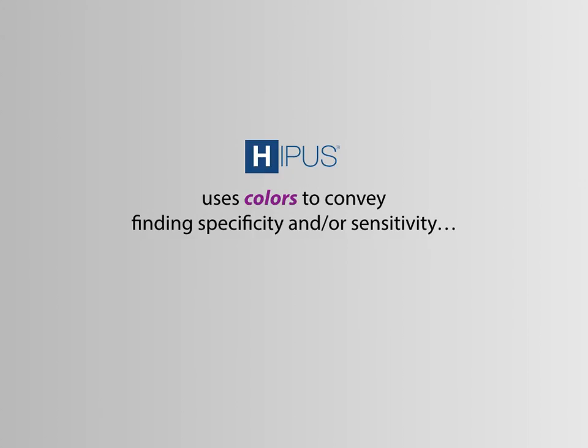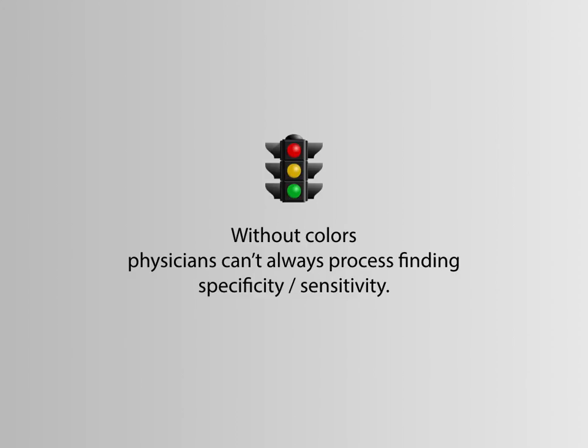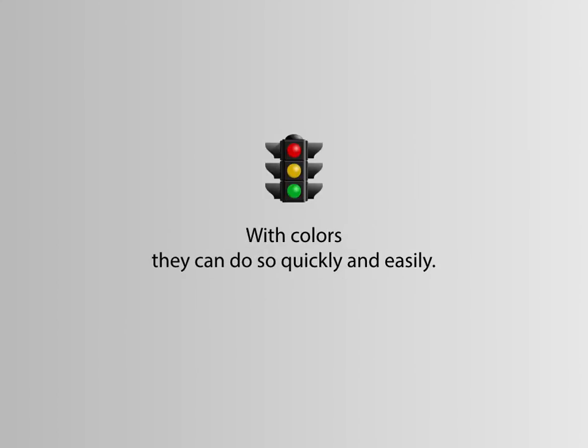The HIPAA system uses colors to convey finding specificity and/or sensitivity, the hardest info to process. Humans process colors extremely well. They do so without having to even think about the meanings of the colors. Without colors, physicians can't always process that info when needed. With colors, they can do so quickly and easily.